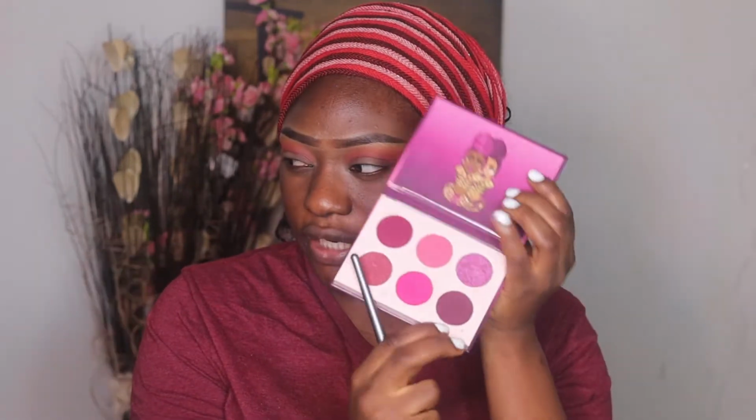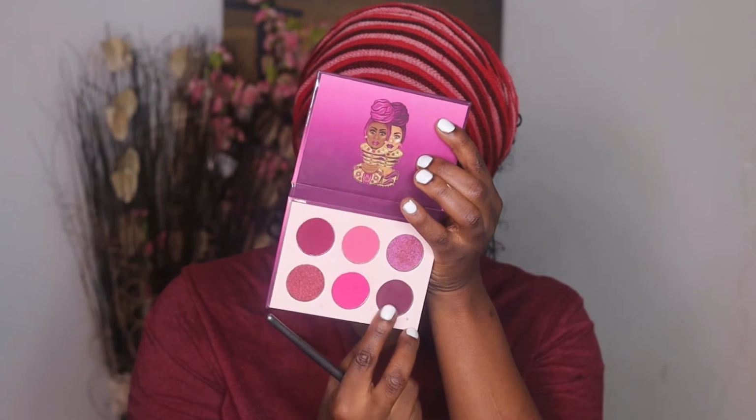After that, I'm gonna be using the Berries palette. Honestly, this palette is so good. I've been using it a lot as well, and it's really pigmented. But for this look, I'm gonna be going in with this really brown color, and I think that color is really pretty, so I'm gonna put that all over my eyelids.